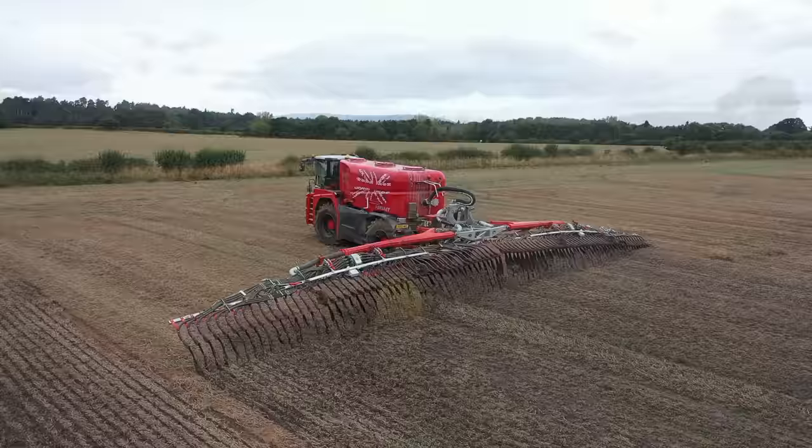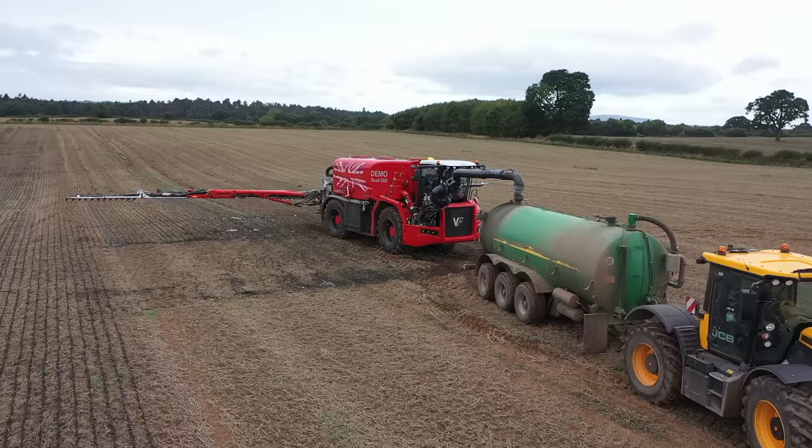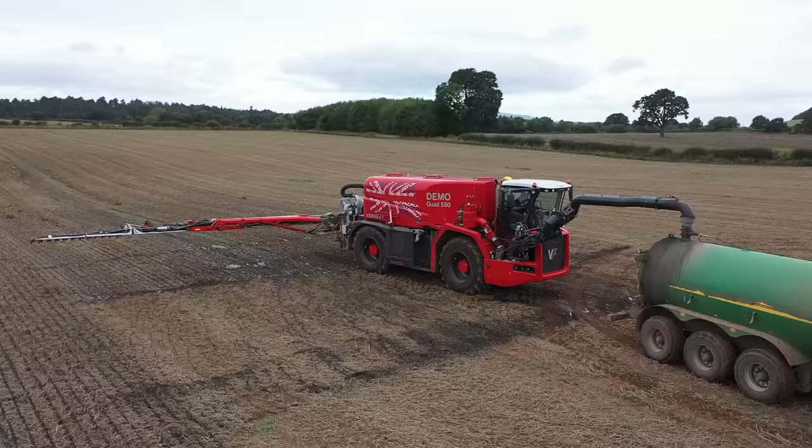They've built a machine to work with the tram lines. It can also crab steer for out of the tram lines. It can have larger boom widths. We've got machines with 24 meter booms. We've also sold machines with 30 and 36 meter. So it's the right machine for the market.